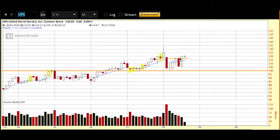We're looking at the monthly candles, but now I'm going to zoom it in for you. But what I want you to take away from this bigger picture view is, for the most part, UPS is in an uptrend and trending higher. It's a gentle trend, but it's an uptrend nonetheless. So let's get into this area here.